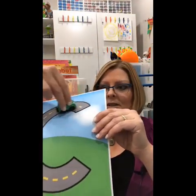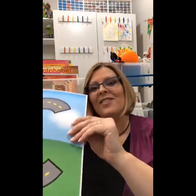So I have this free set of alphabet mats, and Tom has the link. The kids take a mat and they find the car that has the matching letter, and they drive the car on top of the letter. We'll pretend this is the letter C because I don't want to search for it. And they drive the car on top of the letter.